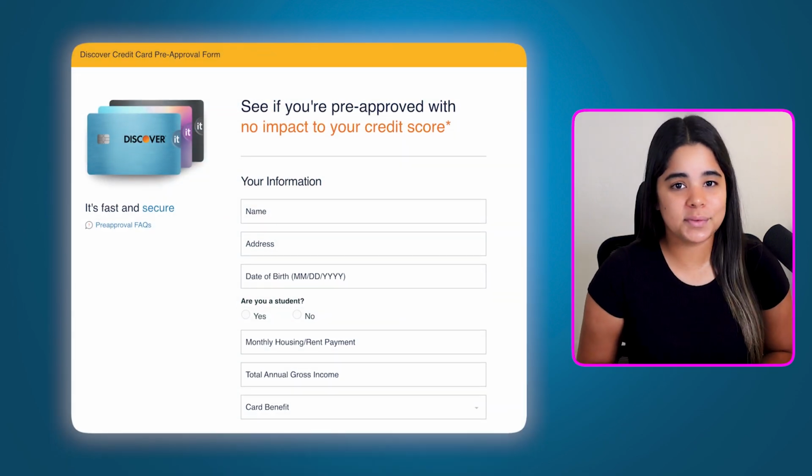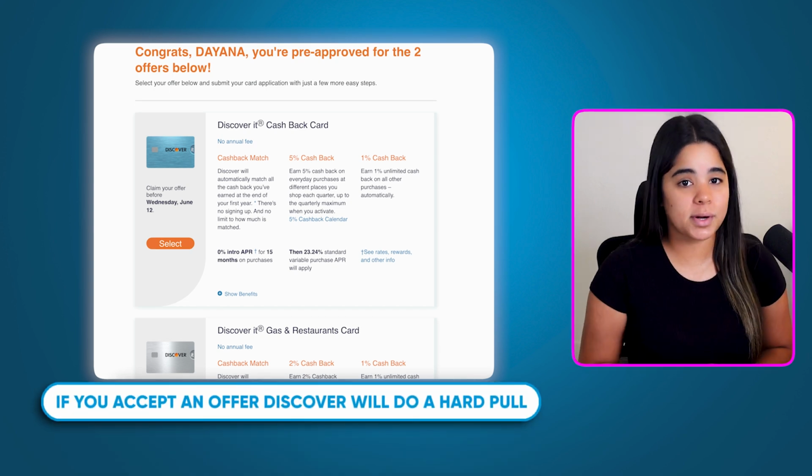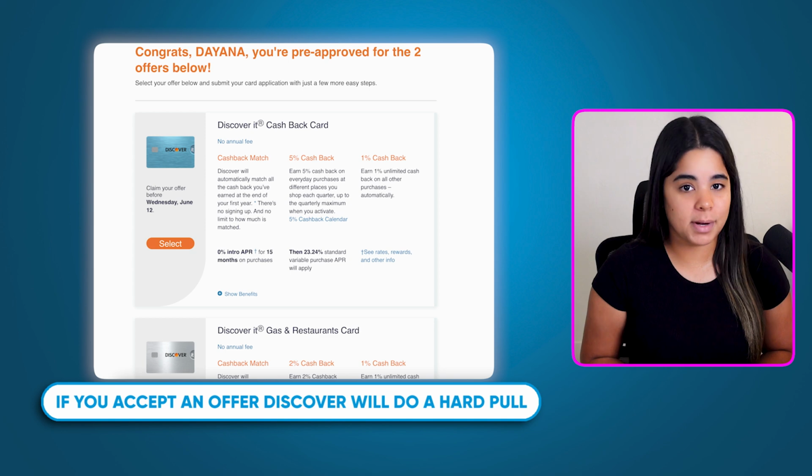All you have to do is fill out this form and they'll show you your pre-approval options. But remember, if you accept the credit card offer, Discover will do a hard pull, which will impact your credit score by a few points, like with any other credit card application.